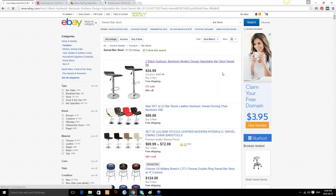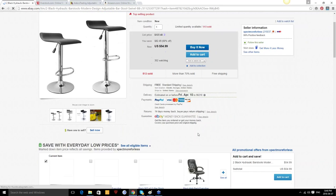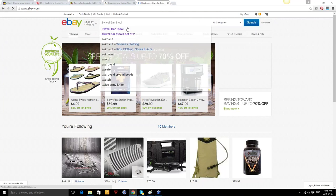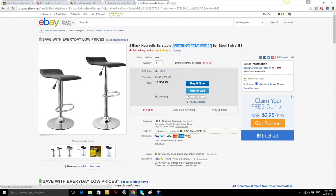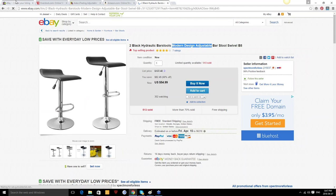So now I'm going to list this product. I'm going to click on sell now. Hopefully my eBay account lets me do it. Cool. So now I'm going to start this listing with, what was it? I forgot. Let me go back to eBay. Swivel bar stool. Okay. Now I'm just going to take some of their keywords like modern, design, adjustable, black, and pop them in here. I'm not sure if this is hydraulic. Actually, it is. So let's pop that in there, and it's black.